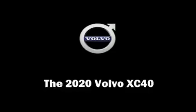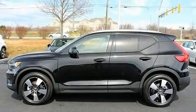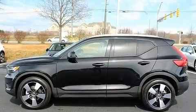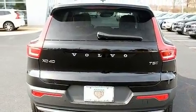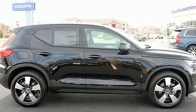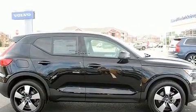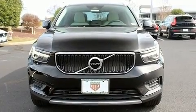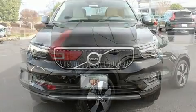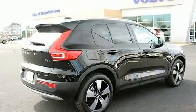Treat yourself to a test drive in the 2020 Volvo XC40. A turbocharger further enhances performance while also preserving fuel economy. Top features include rain-sensing wipers, front and rear reading lights, a leather steering wheel, an automatic dimming rearview mirror, lane departure warning, and seat memory.